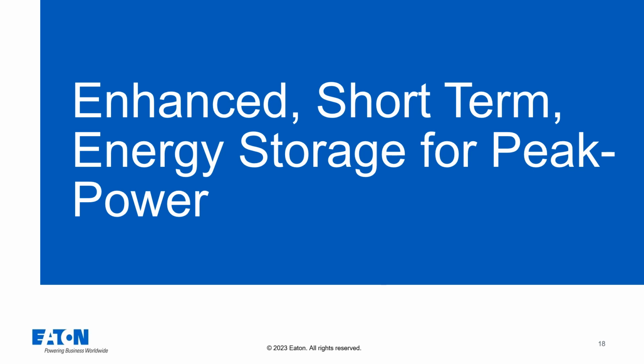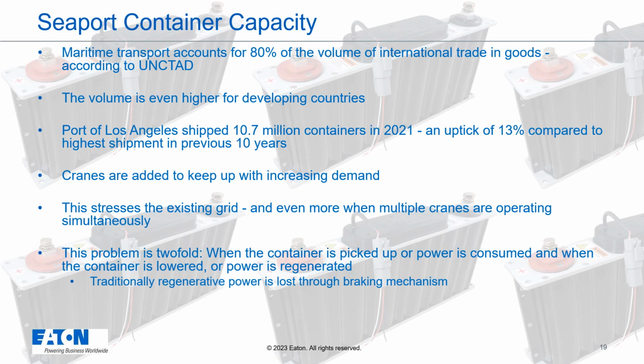Coming to enhancing the performance of existing systems. Transporting goods via sea routes accounts for 80% of the worldwide trade, according to the United Nations Conference on Trade and Development, an intergovernmental organization. Port of Los Angeles shipped 10.7 million containers in 2021. Port operators add cranes to keep up with ever-increasing demand. Additional cranes stress the existing grid system.